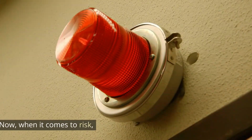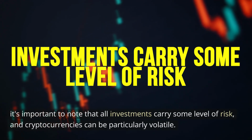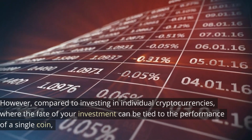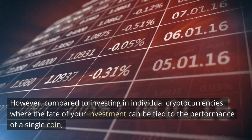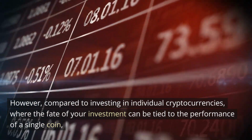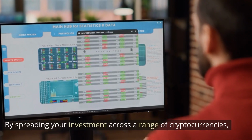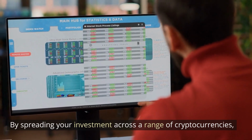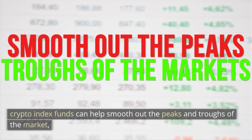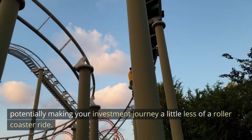Now, when it comes to risk, it's important to note that all investments carry some level of risk, and cryptocurrencies can be particularly volatile. However, compared to investing in individual cryptocurrencies, where the fate of your investment can be tied to the performance of a single coin, index funds can help to lower your risk. By spreading your investments across a range of cryptocurrencies, crypto index funds can help smooth out the peaks and the troughs of the market, potentially making your investment journey a little less of a roller coaster ride.